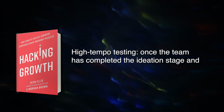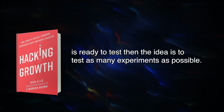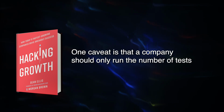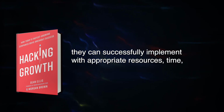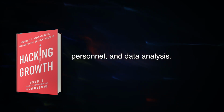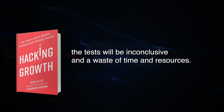High-tempo testing. Once the team has completed the ideation stage and is ready to test, the idea is to test as many experiments as possible. One caveat is that a company should only run the number of tests they can successfully implement with appropriate resources, time, personnel, and data analysis. If the team is running 30 tests a week but they are mediocre at best, the tests will be inconclusive and a waste of time and resources.